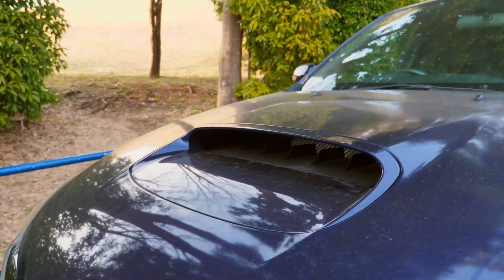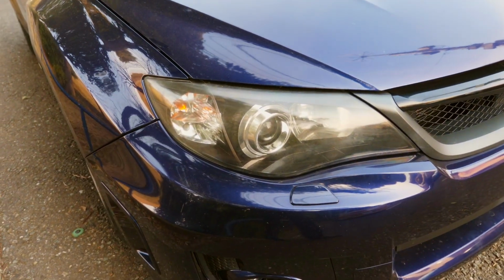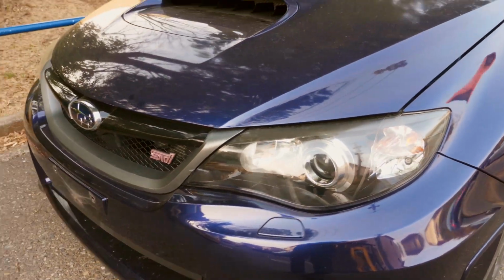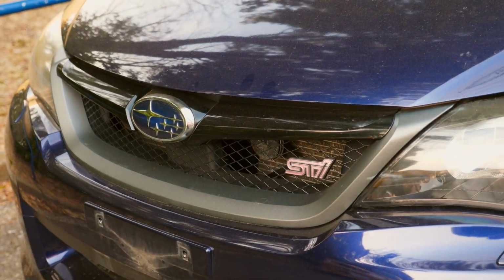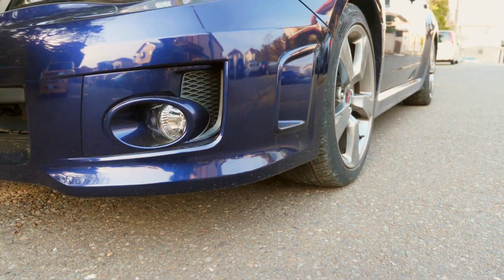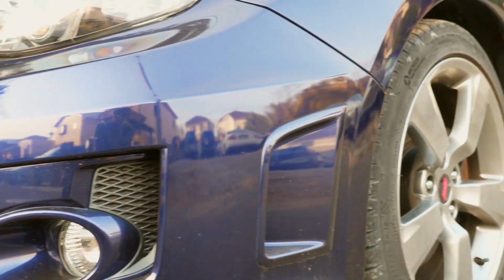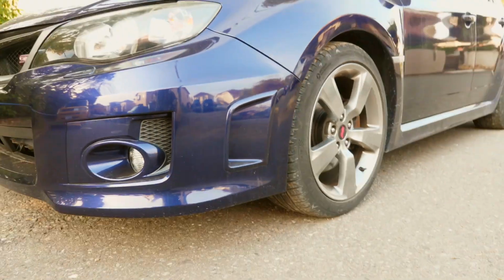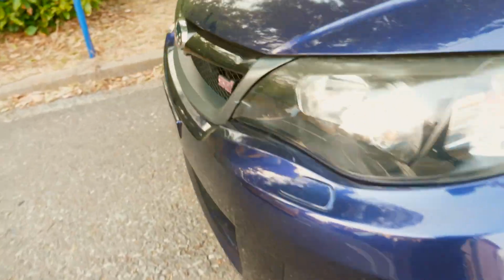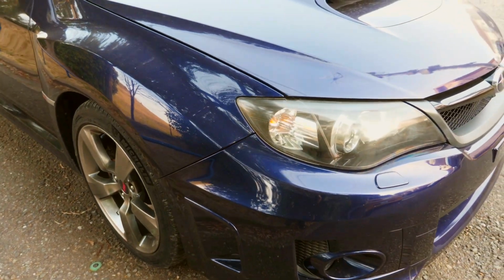Okay, so details again, nice hood scoop. Headlights are a little bit cloudy, both of them approximately the same amount of cloudiness. An STI badge. Even though it's an automatic, you can still shift your own gears with paddle shifters. It has a functional air curtain on the front bumper, so this intake here can vent here. And it has ducting specific for that, you can see. And the same thing goes on this side, so it is a symmetrical version.